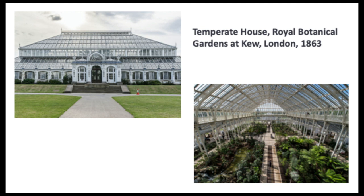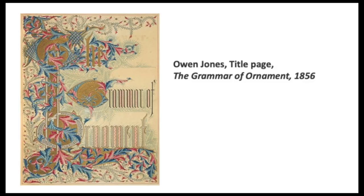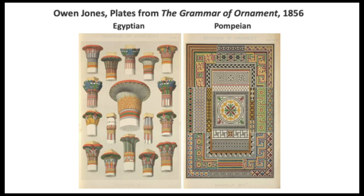Other influential texts were Floriated Ornament by the Gothic revivalist Augustus Welby Northmore Pugin and the Grammar of Ornament by the British architect and theorist Owen Jones. This book contained 100 plates illustrating patterns and objects from around the world and across time. And here are two examples.